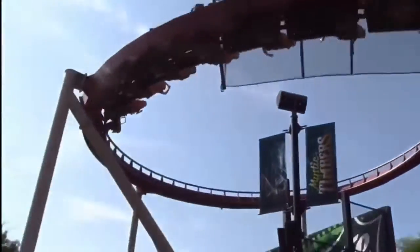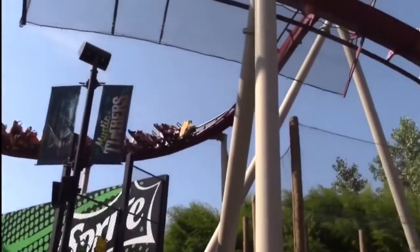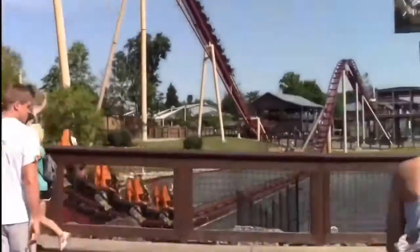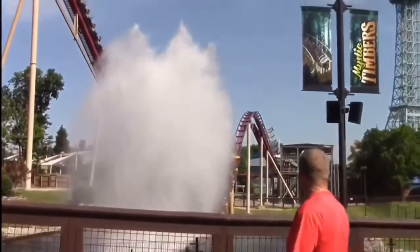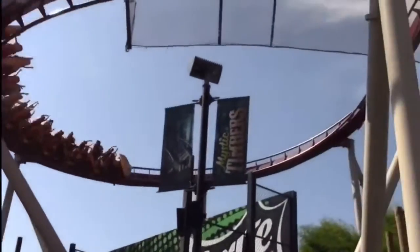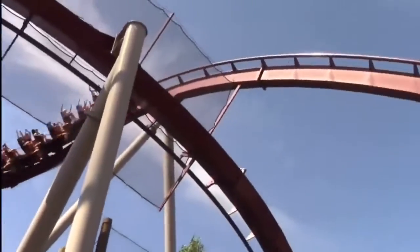I don't know whether to ride in the front or the back, but it could also be because of these trains. I'm used to the regular trains, not the staggered trains like this and Intimidator and Behemoth have. So that could be a part of it, but I don't know. I thought this ride was okay.